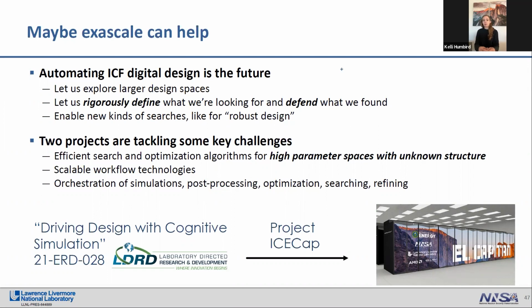We're developing really efficient searching algorithms that take advantage of multi-fidelity simulations. So we run cheap simulations to explore a space and then expensive simulations where things look most promising. And we're developing highly scalable workflow technologies to let us do this on the largest supercomputer that will exist within the NNSA complex. Next slide.